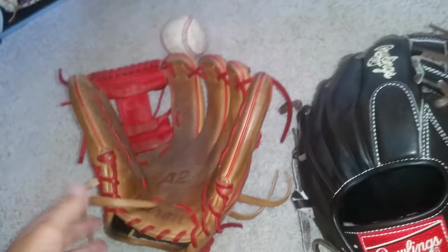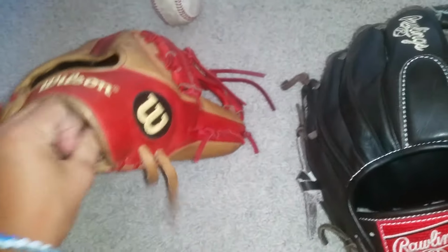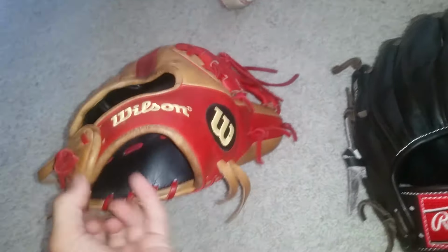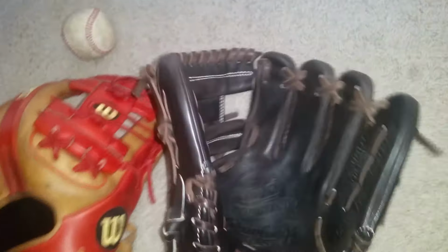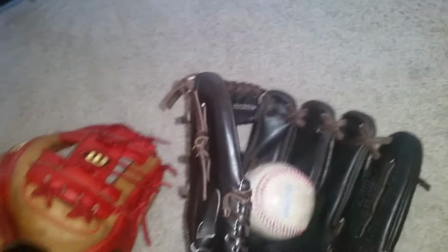How the gloves, oh yeah. The thumb on the Wilson does have this extra loop that makes it a lot more comfortable, while here it just has the normal thumb loop, which isn't nearly as comfortable as the 1786. They both form quite well, I think.